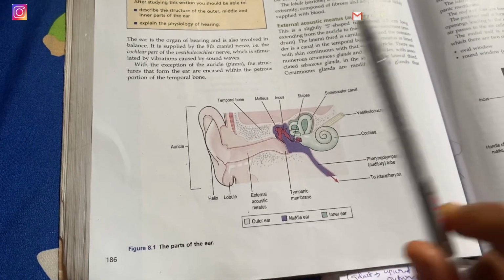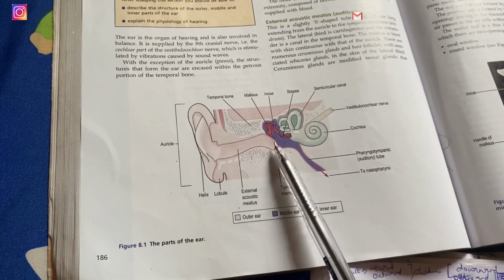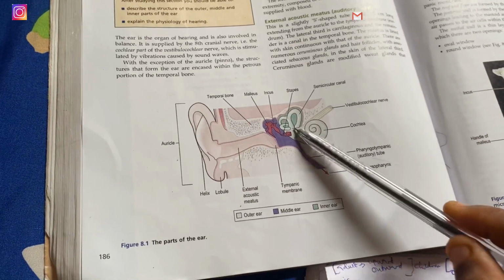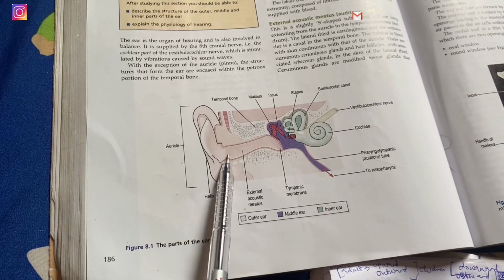And the ear is divided into three parts. We have the outer part, which is from this point to this point. Then we have the middle part, which is this purple area that you're seeing. And then we have the innermost part. The outer part is where you can see this canal. This is the auditory canal.